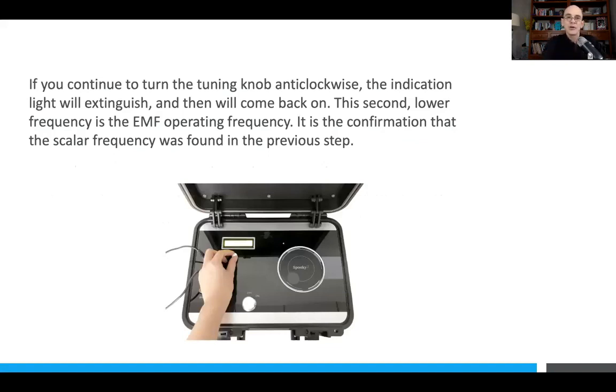Now, if you continue to turn the tuning knob anti-clockwise, like you're not supposed to, the indication light will go off and then it will come back on again. And people have scratched their head and thought, well, that's kind of weird. Why is that? Well, the lower frequency point is the EMF operating frequency. That's the one you don't want to operate at. Sometimes I've had this at around 1.6 megahertz. Other times it's been higher, about 3.5, 3.6 megahertz. That is when Spooky Scalar is not running in scalar mode. It's running in EMF mode.